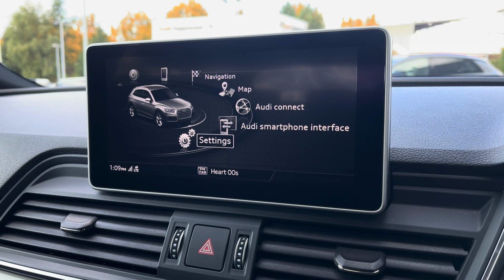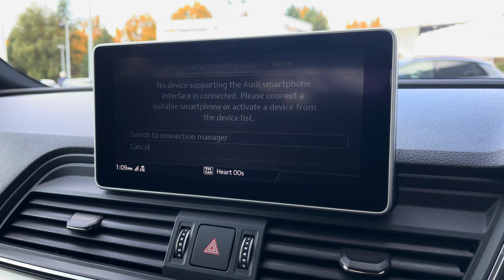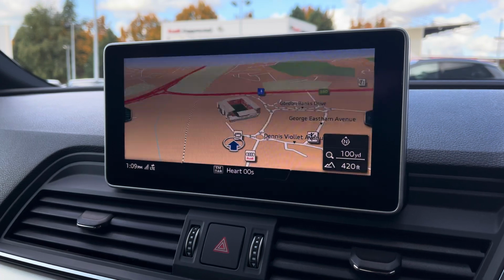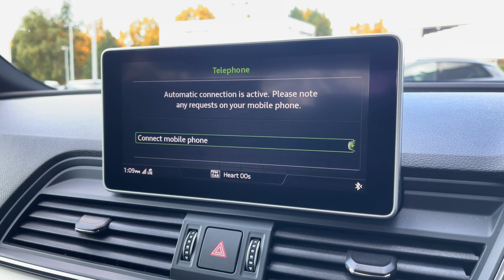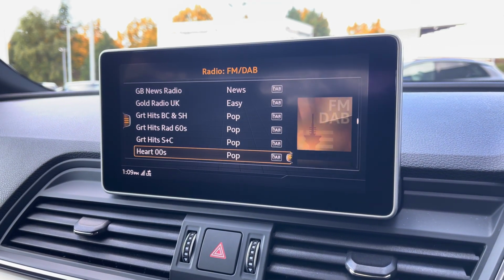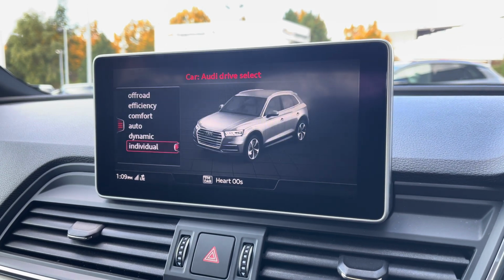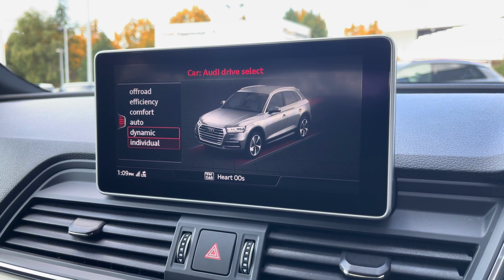The MMI multimedia display going into Audi smartphone to use Apple CarPlay or Android Auto by connection of the car's Bluetooth, in Maps to help you find your desired destination with confidence and ease, telephone to stay in touch with friends and family when on the go, media to have all your favourite apps stored in one place, radio to choose from your favourite DAB and FM radio stations, and in the car menu with Audi Drive Select to choose your preferred driving modes such as dynamic for a more sporty drive or comfort for those longer journeys.